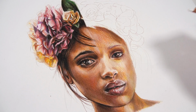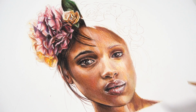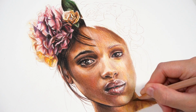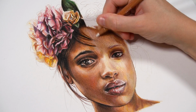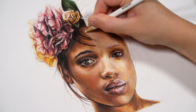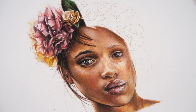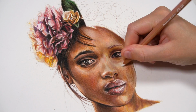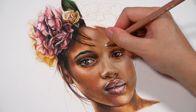I was easily able to add lots more layers of colours even after burnishing the entire skin. I was then able to burnish the area again and still get a smooth result. It definitely felt like I had more room for mistakes with the luminance pencils compared to the Crayola, and this did make the process very enjoyable and relaxing.